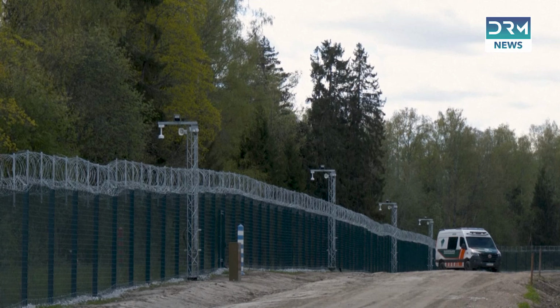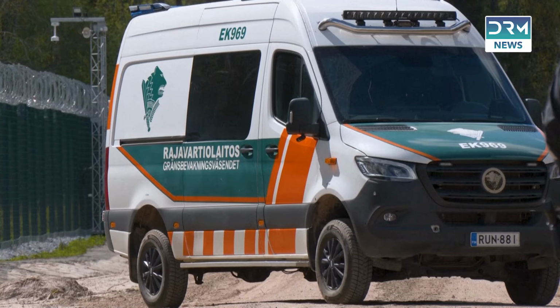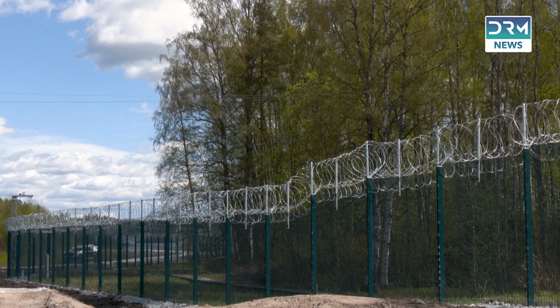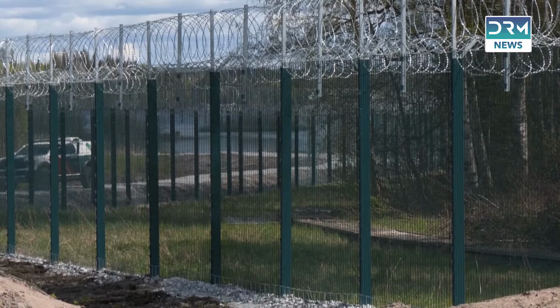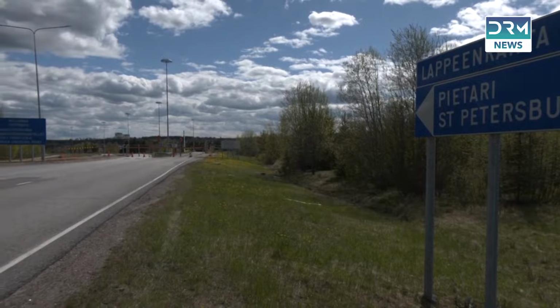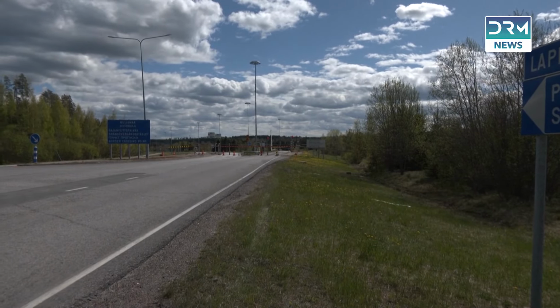The Finnish government has emphasized that the fence is not just a political statement, but a practical tool for ensuring border integrity. It's also meant to curb potential attempts by foreign actors to exploit migration as a means of destabilization, a tactic seen elsewhere in Europe. Border officials say the full project could eventually span up to 200 kilometers in the most vulnerable areas, particularly in southeastern Finland where illegal crossings are most likely.